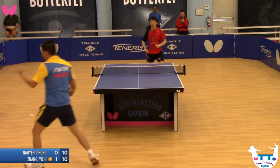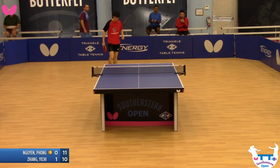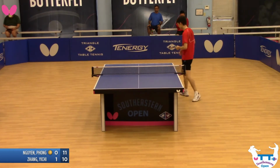It's a big rally. Wow, two net swords from each player. Careful placement. It's just sometimes you can't keep up. You can't hit that many shots.